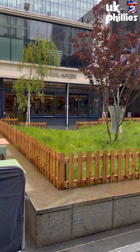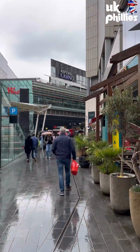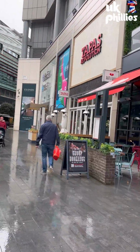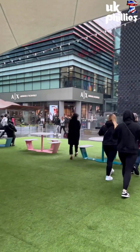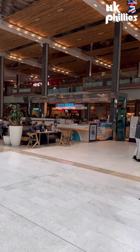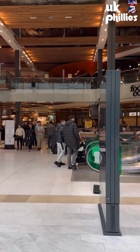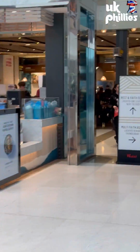Back in the rain, but this time we're walking back from London Stadium the way we came in. And again, the eateries around here, there's loads to choose from, every cuisine you can imagine. Where that Westfield sign is there, through that door and up the escalator will take you to the food court. Again, whatever takes your fancy will be there. This place is absolutely massive.